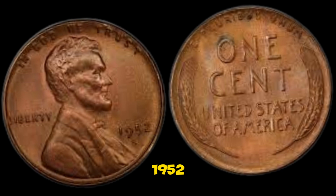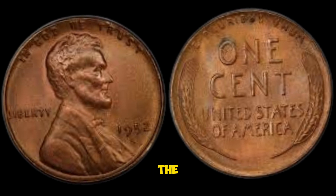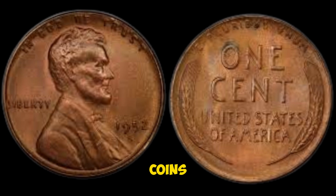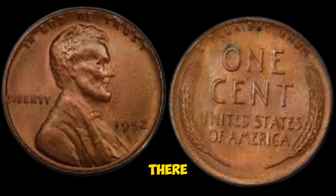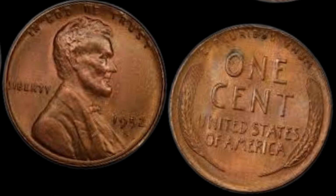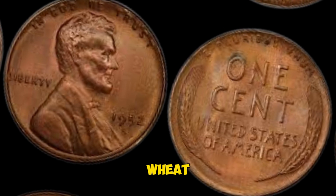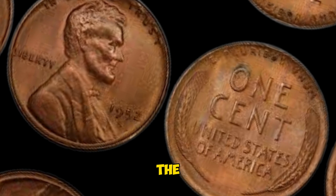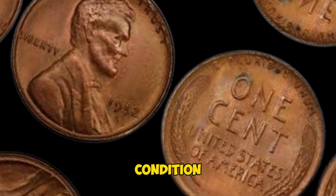The 1952 wheat penny was struck at both the Philadelphia and Denver mints, and while most of these coins are not particularly rare, there are exceptions that have caught the attention of collectors. So, why is the 1952 wheat penny worth a jaw-dropping $700,000? The answer lies in its rarity and condition.